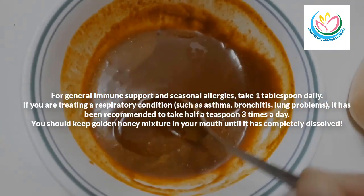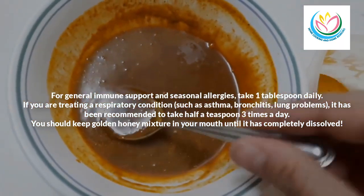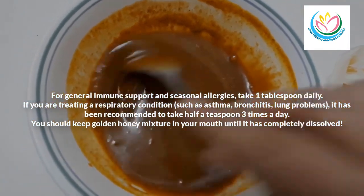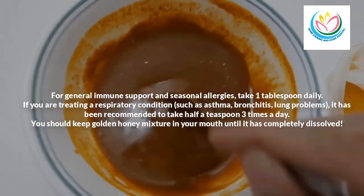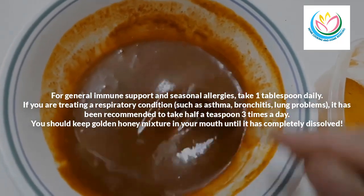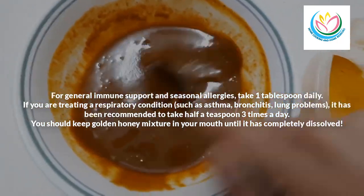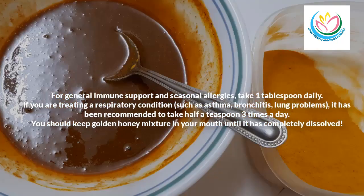For general immune support and seasonal allergies, take 1 tablespoon daily. If you are treating a respiratory condition, such as asthma, bronchitis, lung problems, it has been recommended to take half a teaspoon 3 times a day. You should keep golden honey mixture in your mouth until it has completely dissolved.